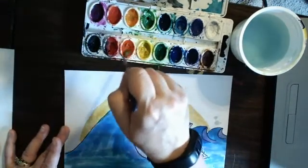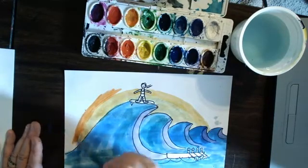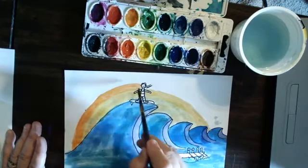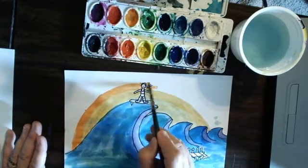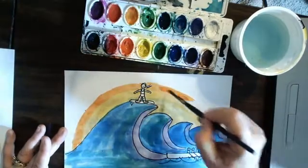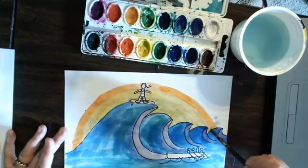Now it's hard to see the difference between yellow and orange on the video, but you can definitely see the difference between yellow-orange and regular orange. Regular orange is right next to yellow in the paint box. Okay, and if you're looking for it in the crayon box, it's just plain orange. Okay, it needs to just say orange, not any other word with it.